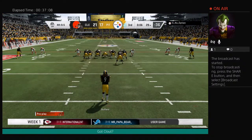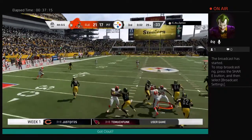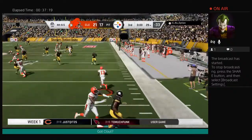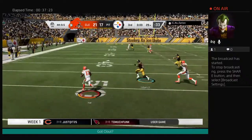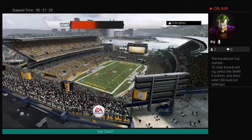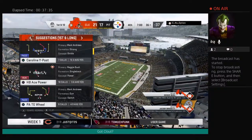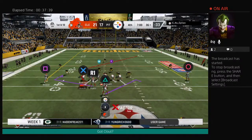The Steelers send out their punter now, as he'll kick it away for the 2nd time. This is taken at the 18. We are through 3 quarters here on NFL Kickoff Weekend. We'll return with more after this break. You're watching the NFL on EA Sports.